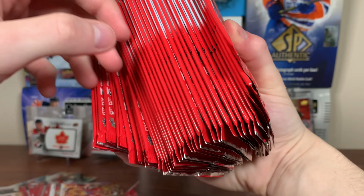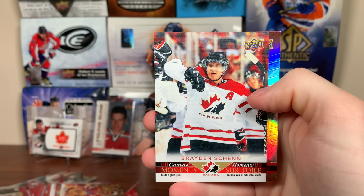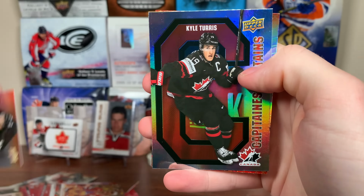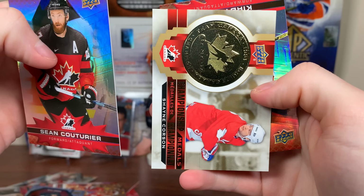All right, let's resume opening the packs normally once again. Okay, we got Mark Messier. Brayden Schenn canvas, already pulled that one there, but Eric Staal. Okay, I don't think we got a trios in any of those, but Mark Stone. And we got captains, Cal Turris, Wayne Gretzky. We got Couturier. We got Shane Corson medals.